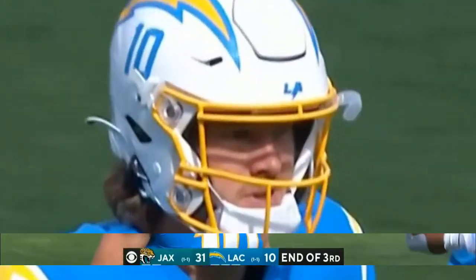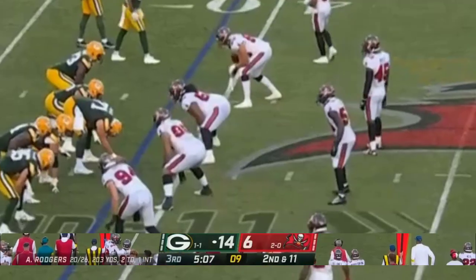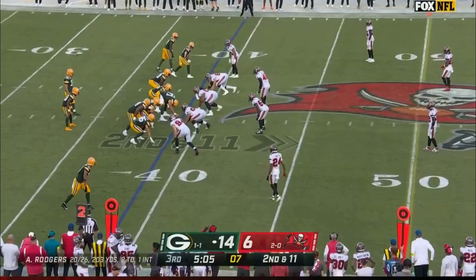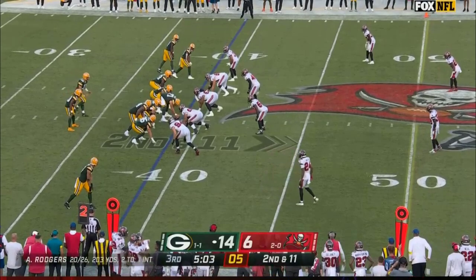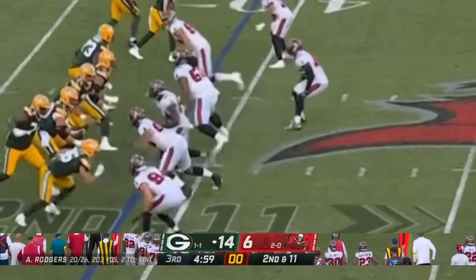And before they can get the snap off, as you mentioned, it was the size, the speed, the intangibles. So listen, he's got a long way to go before he's in that category, but that's the future we hope to see from our rookie receiver. Having a big day. 2nd down.